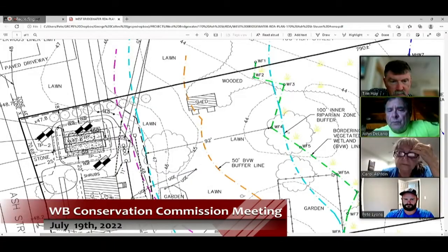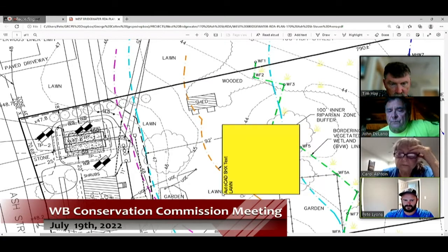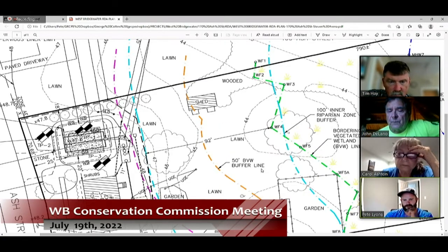If the owner isn't there, Peter, do you remember what it looked like when you were doing the field work? I was out here for the perk test, but I did not do the survey on this one. So honestly, I have no idea what it looks like. I know we show the tree line with some significant trees on site. So we have it labeled as lawn. I would imagine it's maintained lawn area right up until the tree line.